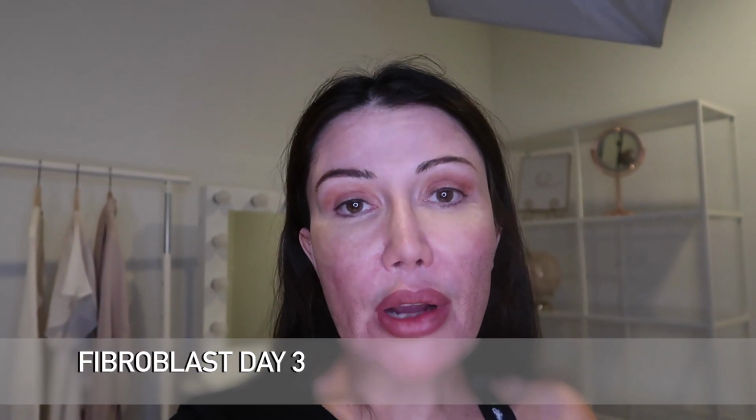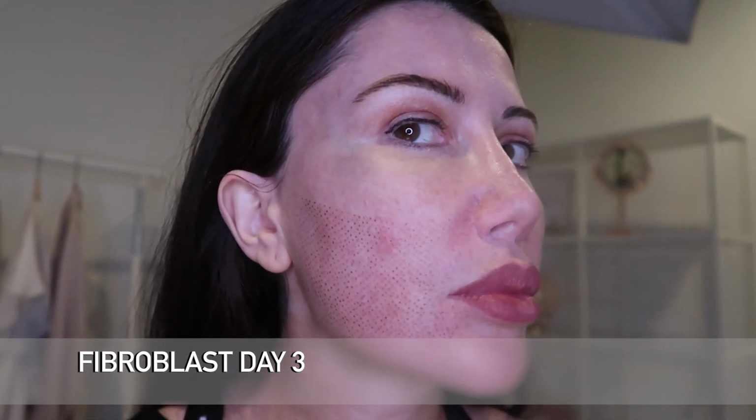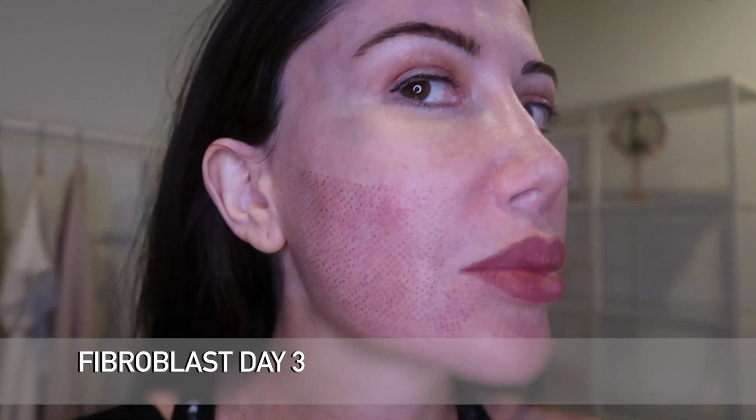First thing I noticed when I woke up this morning was that I looked more red, but I also noticed that the scabs are starting to fall off. So that is definitely a good thing. I'm actually expecting that I will only have these scabs for another day or two, so I'm expecting most of them to be off by Friday, which is great because it is my birthday, so I do want to go out, I do want to wear makeup.